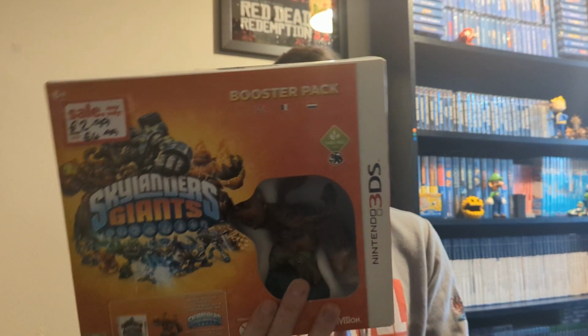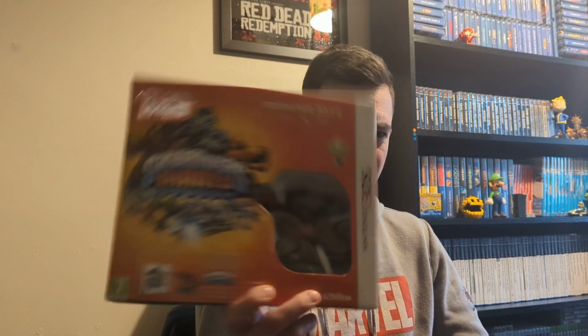So this was sealed. I have opened it just to have a look inside, and I had no interest in keeping it sealed. Skylanders Giants was the first game I'd actually played on the Wii U from the Skylanders set, and when I saw it on the 3DS I thought it'd be great playing it on there. You only get one Skylander with this one, which is Tree Rex. I've got a whole bunch, and it was a fun game from what I remember, but I've just never been back to it. But for £3, really nice. Let's just keep those out of the way.